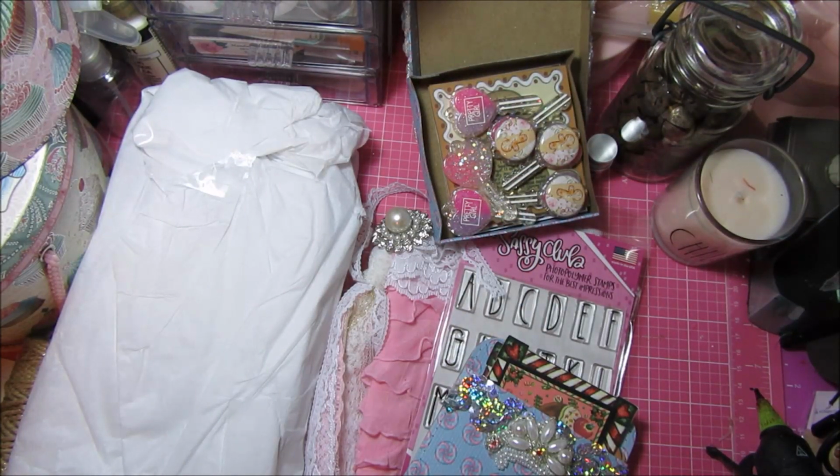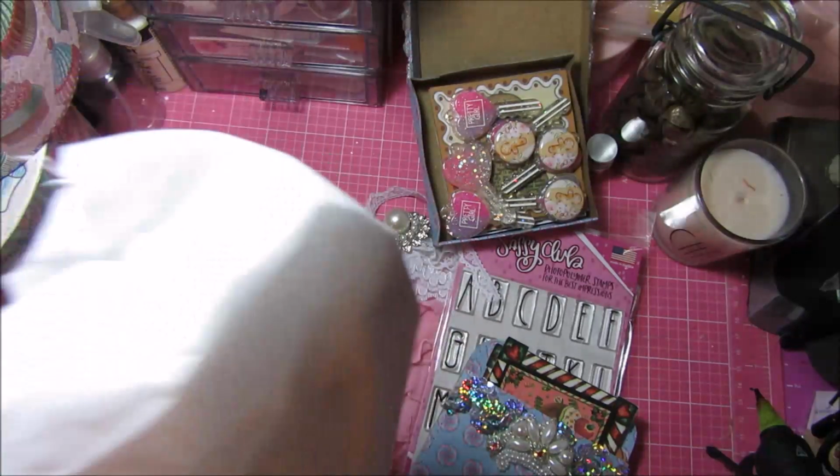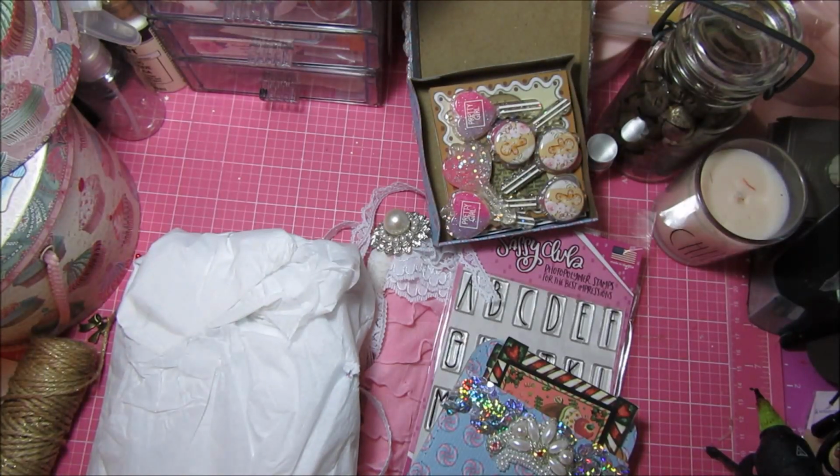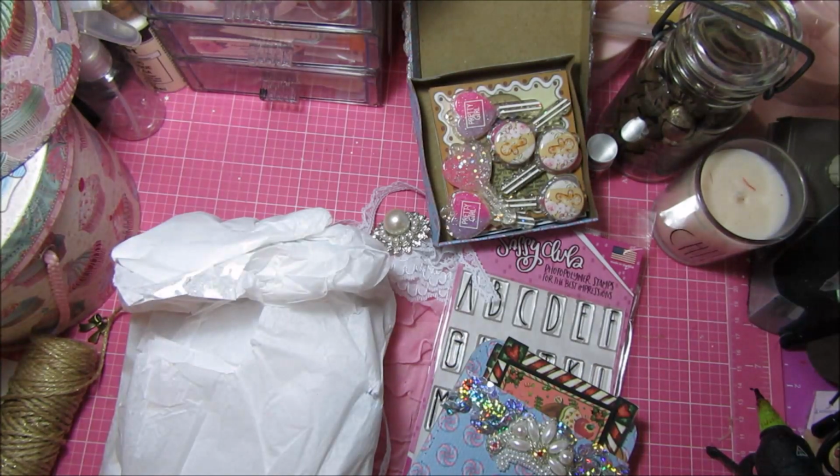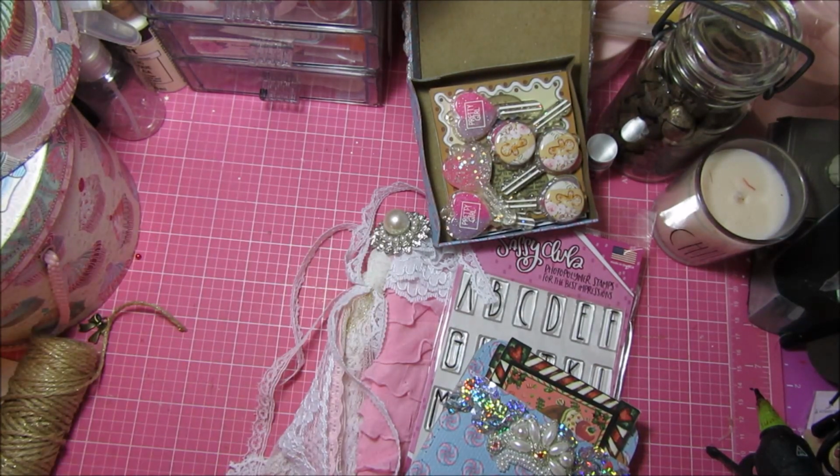And then the last item, I think I know what this is, but I'm not sure. So let me open this up.